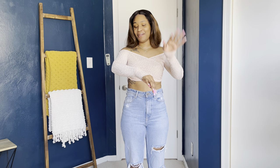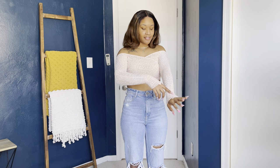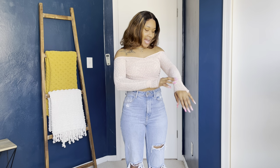And then for the sleeves, when I saw this on the model, first of all, it looked completely different on me than it did on the model. I'm just gonna say that. But when I got it and took it out of the package, I was like, oh, I don't know about that. But then when I put it on, it looked really nice. So I paired it with some jeans and I'm loving it.